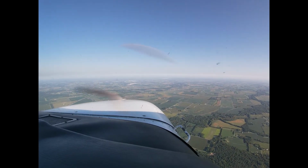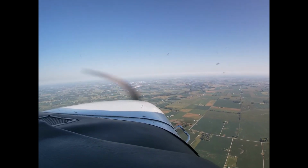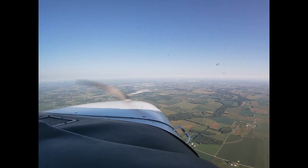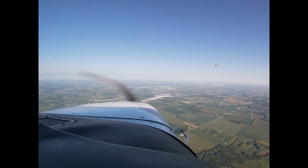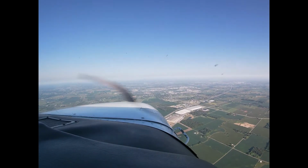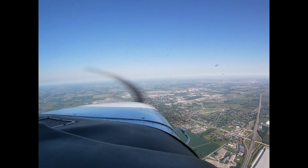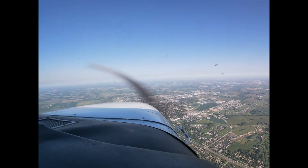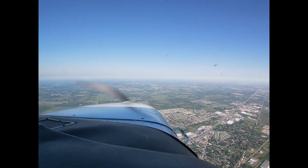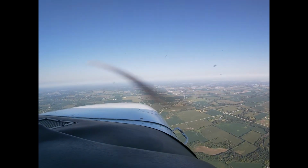Turn left on course, 75925. Are you on course to Saddle? Well, we're past Saddle now, so we're joining the leg direct to Gulf Romeo. 925, roger.